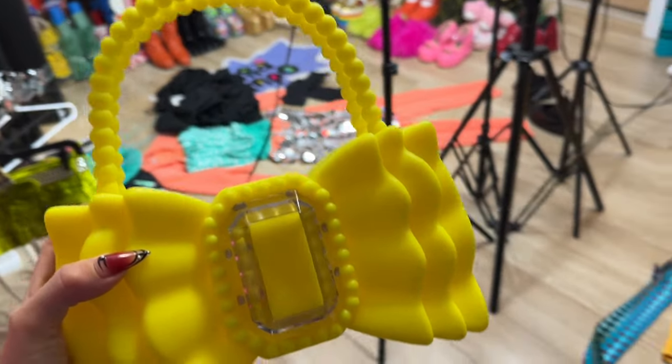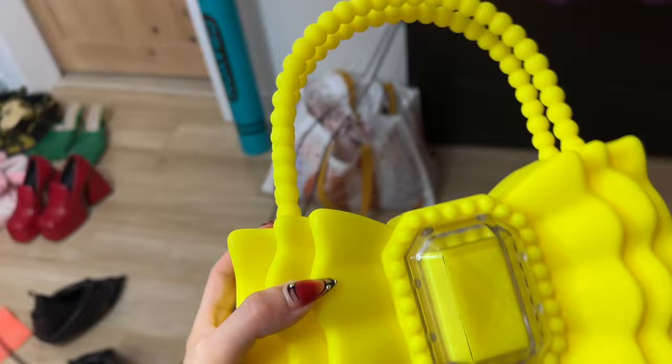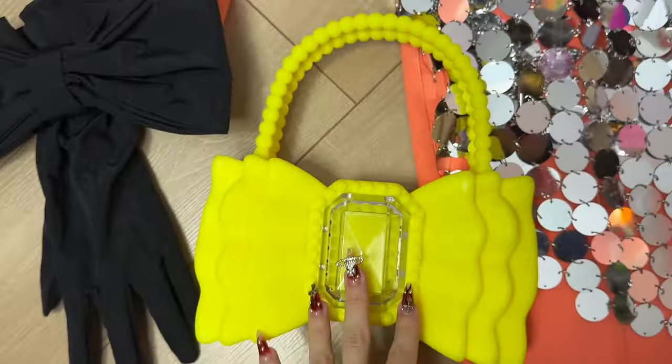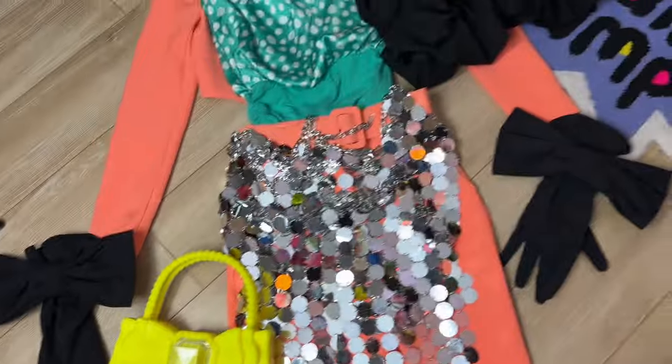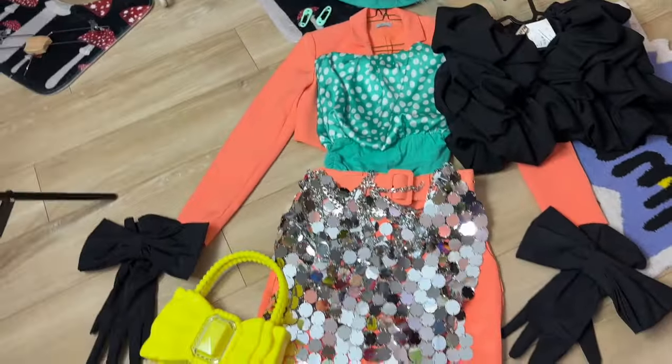She's so freaking cute. And I think it's going to be the perfect addition, like a perfect color to add into this palette. It also totally mimics the bows on the gloves, which I love. It's all still very cohesive.